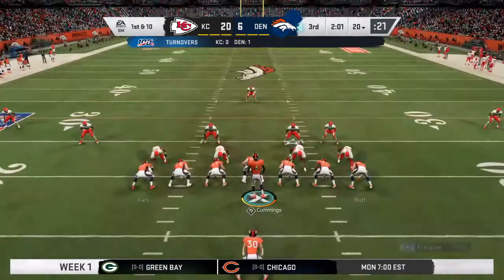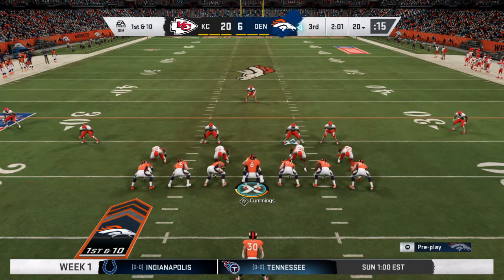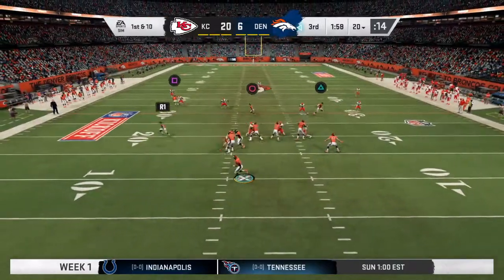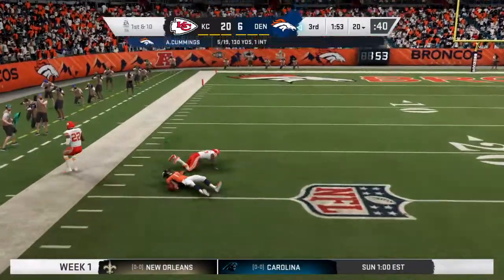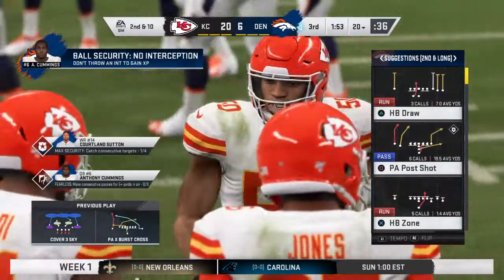Here we go. 90. Wolf. Ready, go. They go back to the air here after the INT on the last drive. Forced out to his left. Now he's going to let it go deep left side. And that is incomplete. Showed off the arm strength there, but to no avail.